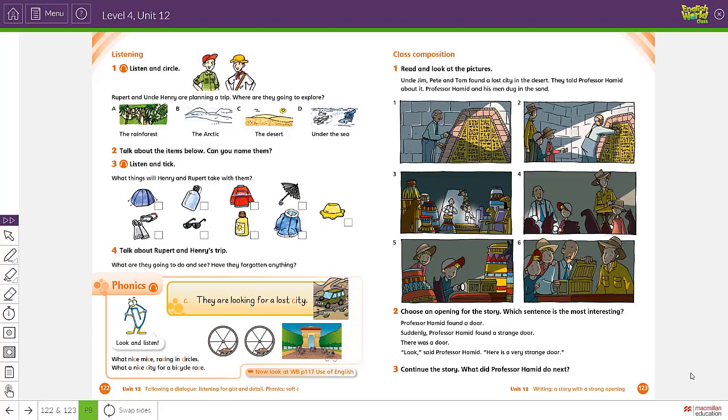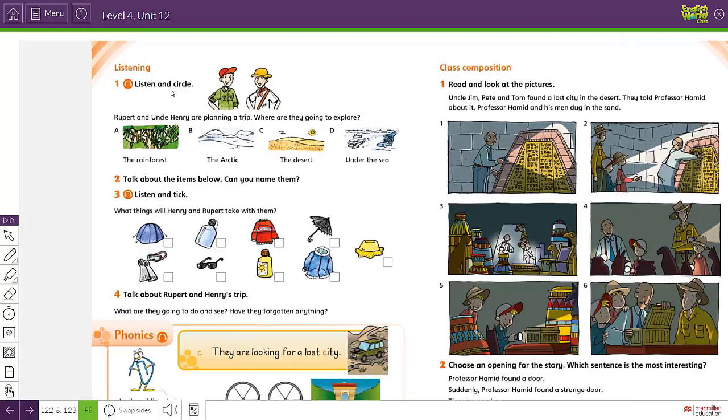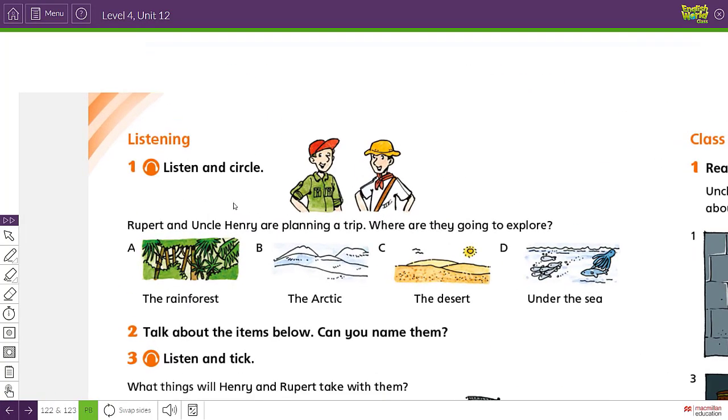Open your pupil's book on page 122, exercise number 1. Exercise number 1, listen and circle. Robert and Uncle Henry are planning a trip. Where are they going to explore? Here we have four places. After listening or during listening, try to circle the right place. Concentrate well while listening.